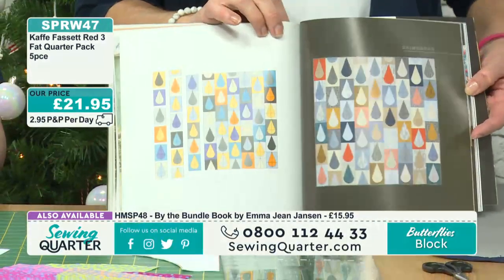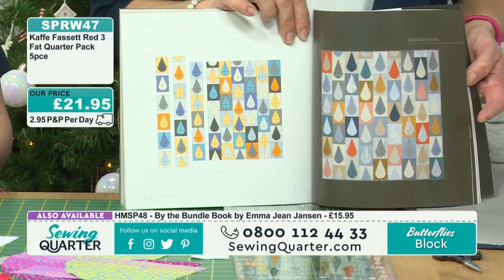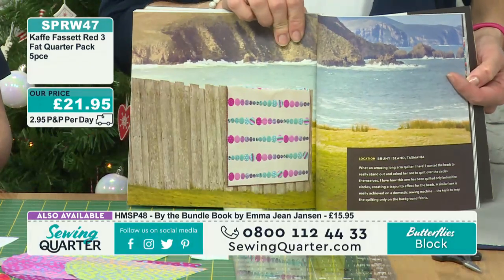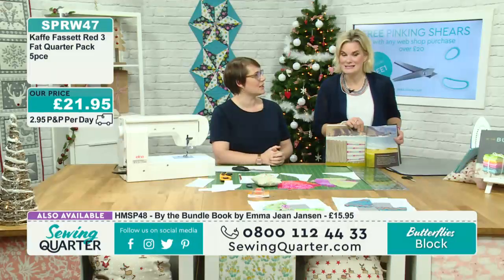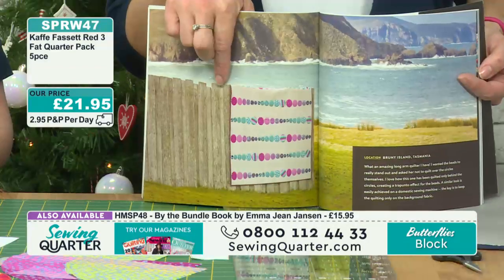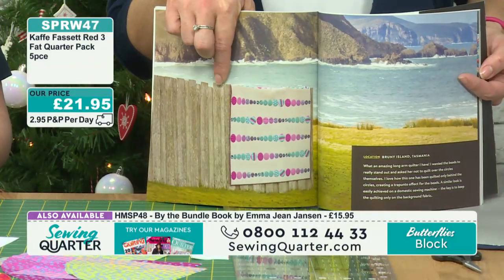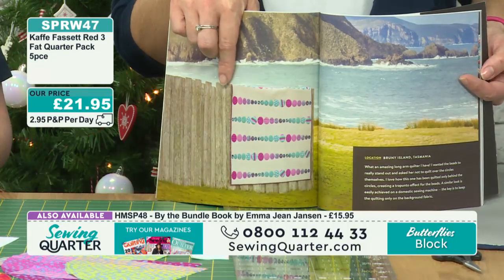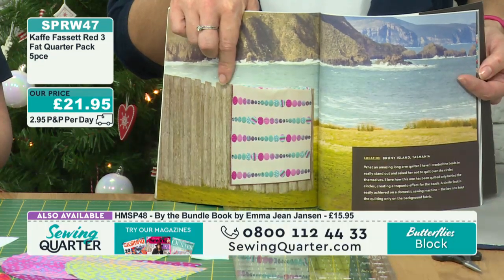I love rain. It's my favourite weather. And I've been collecting raindrop and umbrella fabric. Wouldn't that be perfect? Yes. But then this is my favourite quote out of this book. Isn't that gorgeous? Again, hello circles. Hello circle cutter. There's your quilt. $15.95 for this absolutely stunning book.